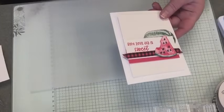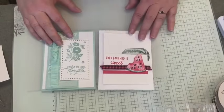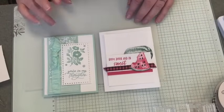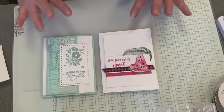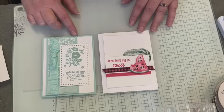So if you came in late, let's see, I made another card. They get buried so quickly. I made 2 cards today on Facebook Live. So if you're ever looking for the measurements and supplies, they're all posted on my blog, probably about a couple hours after this video. So you can always go there if you want to review the supplies and measurements and make one of these cards.